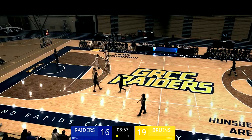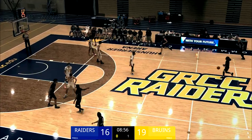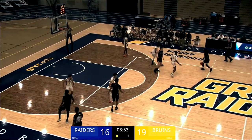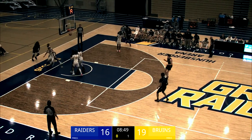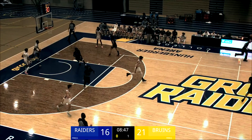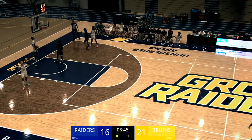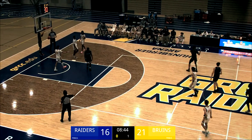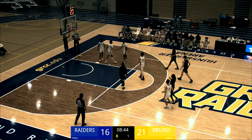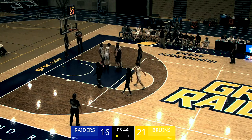And the Bruins will get it coming out of the timeout. 8:56 left here in the half. Taking it in and getting the high glass to fall was Makai Miller. And the Raiders went over the inbound line, so Bruins will get it right back.